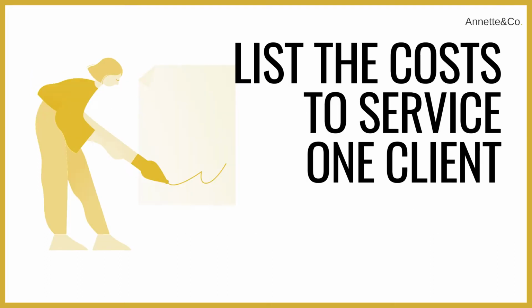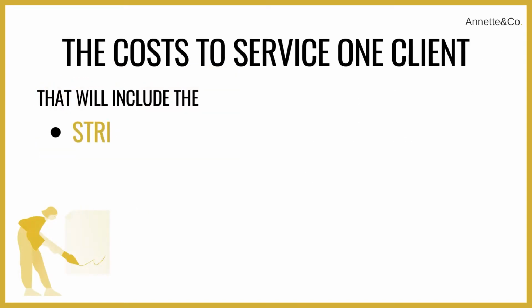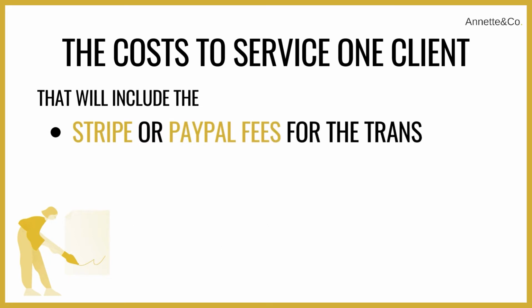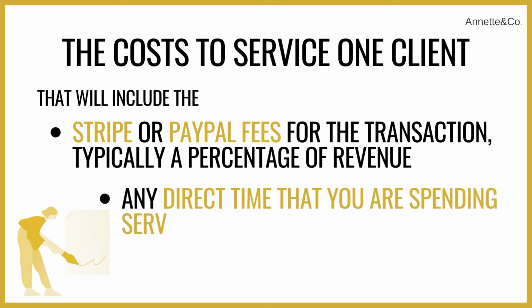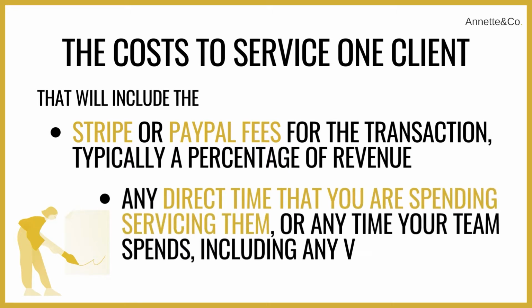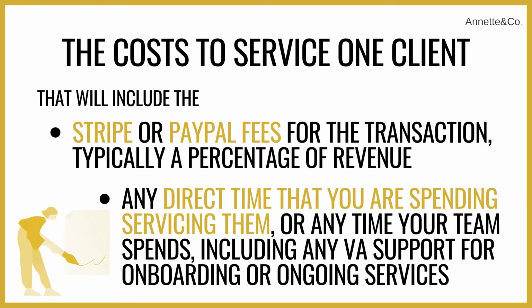And next, list the costs to service one client. Make sure you include any Stripe or PayPal transaction fees in relation to that one client. Typically, that is a percentage of revenue that the payment processors will charge you. Make sure you include any direct time that you are using to service that client.